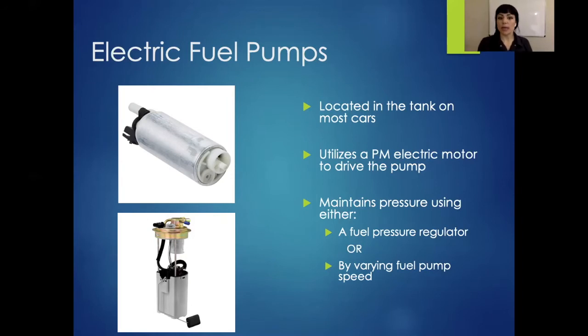Now, if you want to make it last longer and allow it to work the way it's supposed to, you can take that fuel pump and mount it as close to the tank as possible, if not inside the tank, to make it a lot easier on that electric pump to take fuel from the tank.